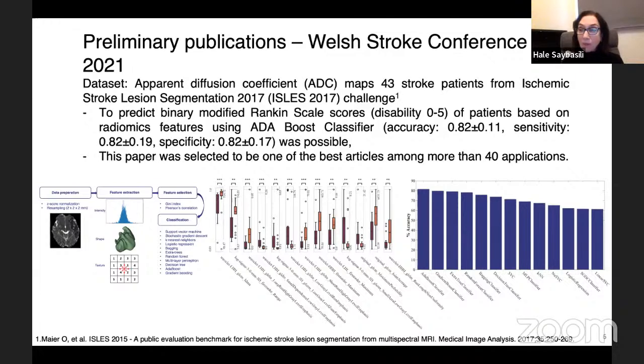And by the way, radiomics is the quantitative approach to medical imaging. So it enhances the outcome and understanding, of course. And the accuracy of this prediction was 82%, which is very good actually, in that case.